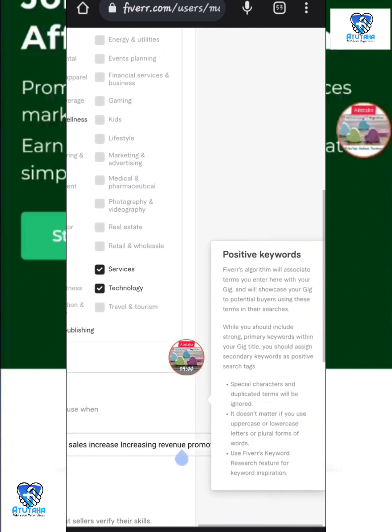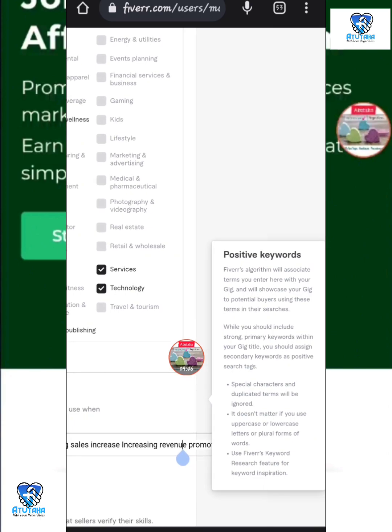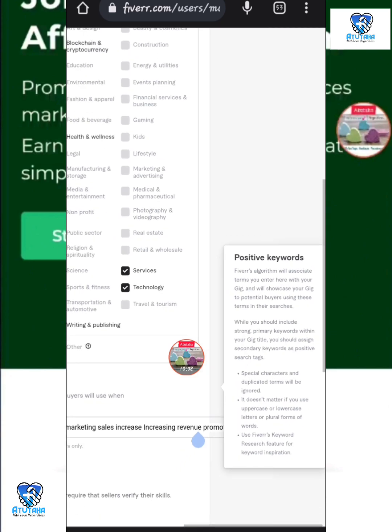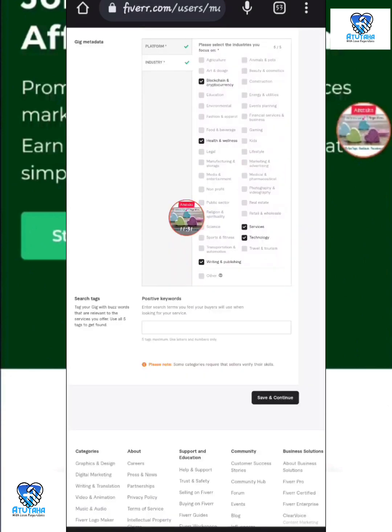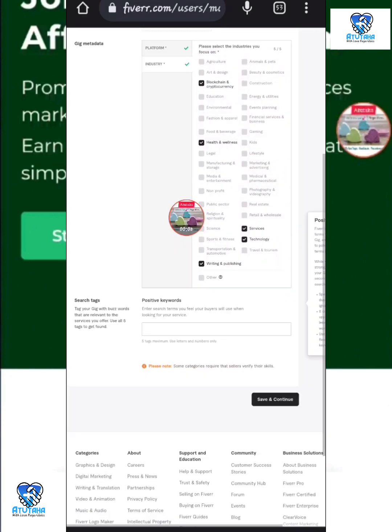In my review, Fiverr is a safe space, an authentic space. It might not be 100%, but at least above 90% safe if you want to get a service provider who is not going to scam you. That's why it is advisable to keep all the chats in the Fiverr chat. You don't go out, so that they're monitored.